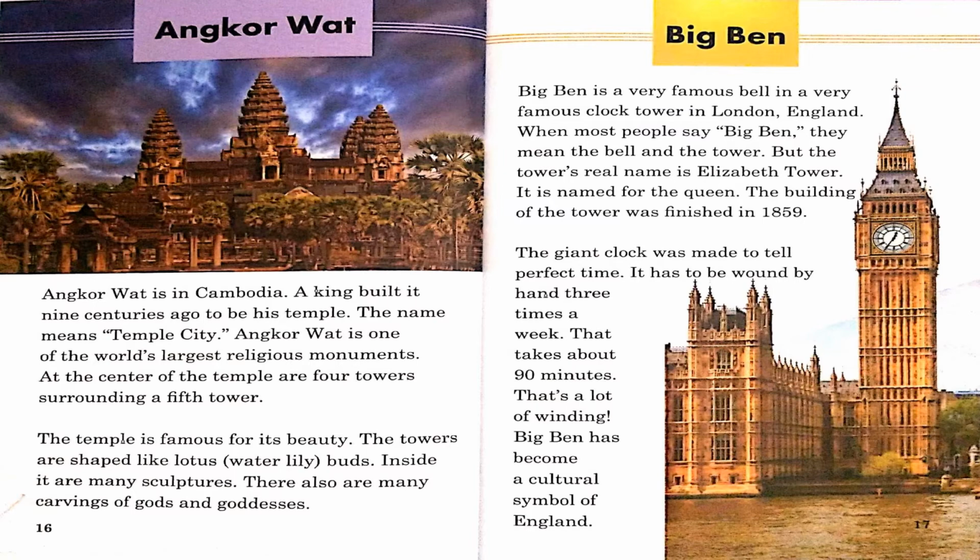It has to be wound by hand 3 times a week. That takes about 90 minutes. That's a lot of winding. Big Ben has become a cultural symbol of England.